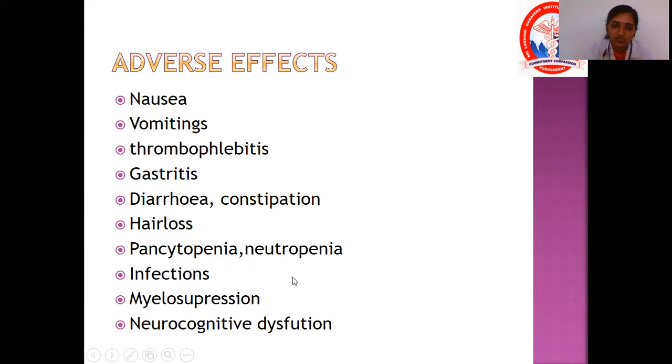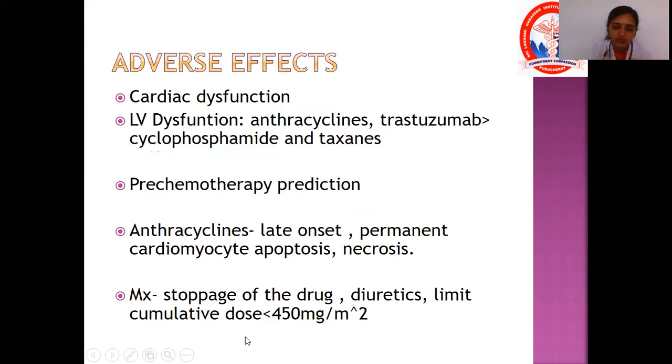And bone marrow cells are also affected because of their high mitotic activity, which causes pancytopenia and neutropenia, that is a decrease in neutrophil count, a decrease in all the blood cell counts. And since there is a decrease in neutrophils, there may be chances of infection. Patient may develop immunosuppression, myelosuppression, and neurocognitive dysfunctions.